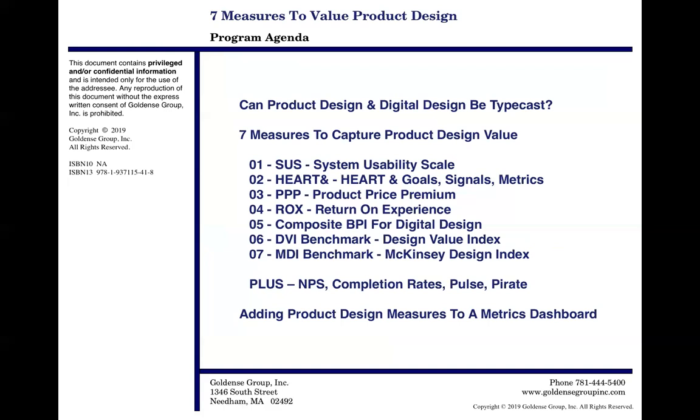The next 2 measures, PPP and ROCS, assess the innovativeness of design. PPP does so at a product level, or can be averaged to reflect overall corporate performance across all products. ROCS is a brand new metric that just hit public literature early in 2019. We expect many companies will copy or emulate it in the years ahead.